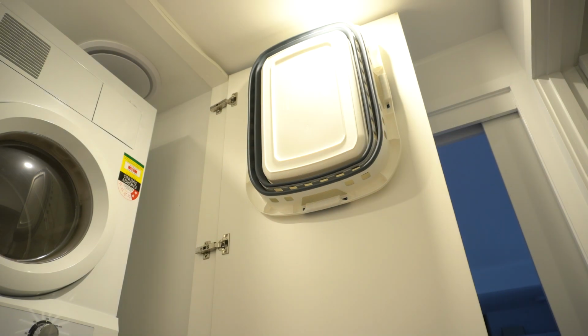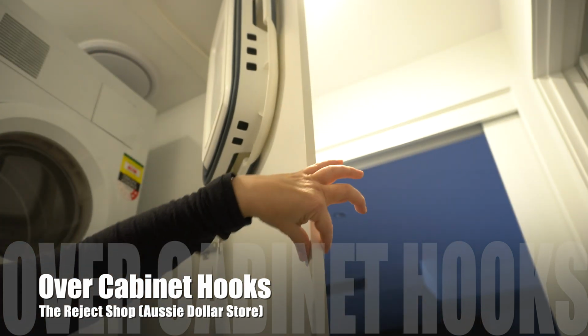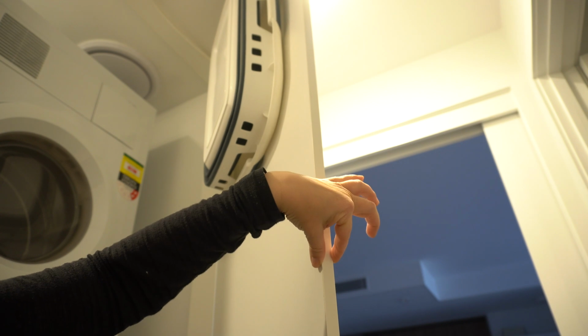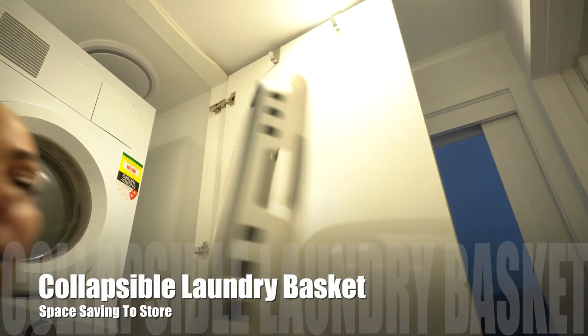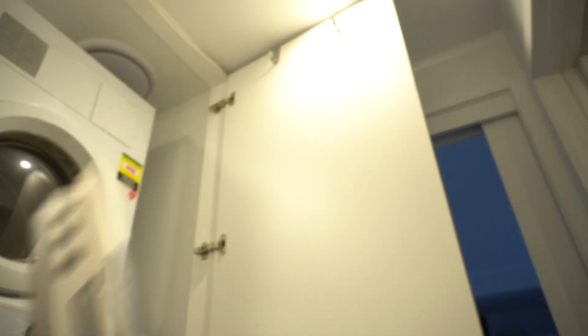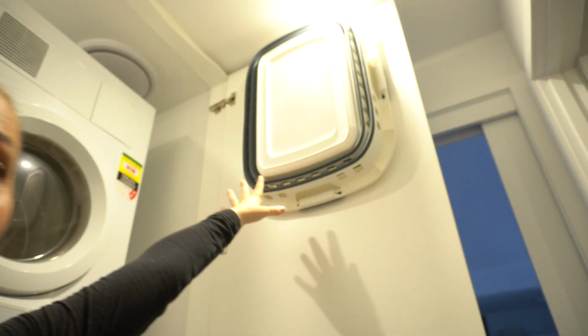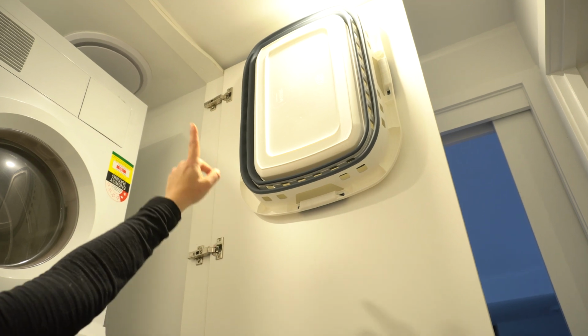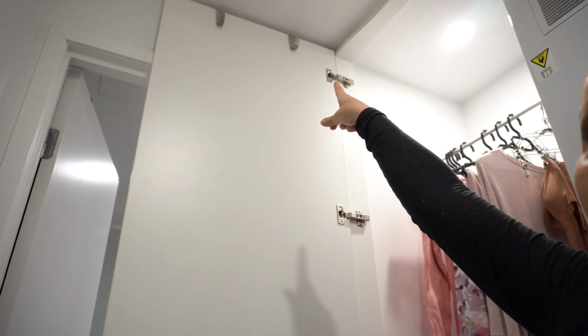It's very awkward to film in this small space, but right up there I've got 2 over the cabinet hooks because laundry doors are much thinner than regular doors, so you can't use over the door hooks, you need to use over cabinet hooks. And then once they're up there, you can use a collapsible laundry basket like this, and it is just easily attached up there. So you can pop it up and keep it stored out of the way, and it's a full-size laundry basket when you bring it down and use it. I have installed 2 more over the cabinet hooks up there, which is where I put my clothes airer, which is out on the balcony being used right now.